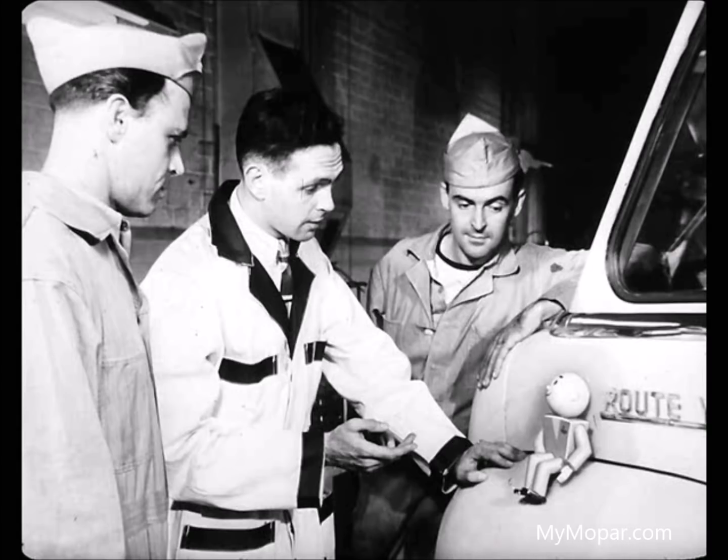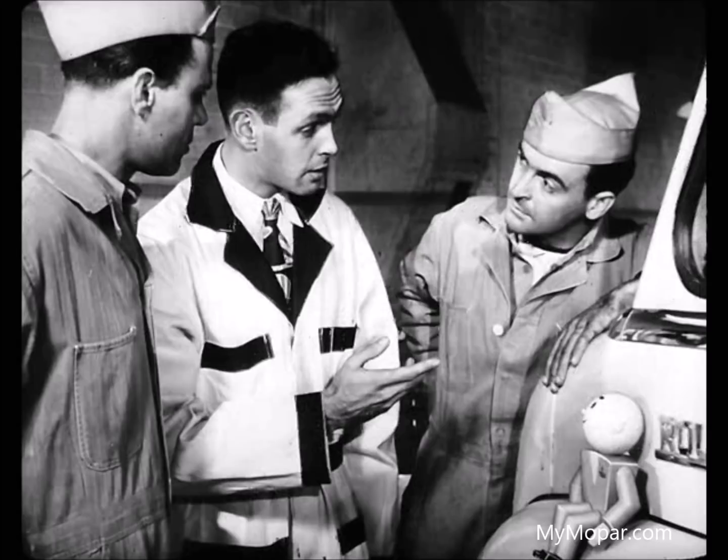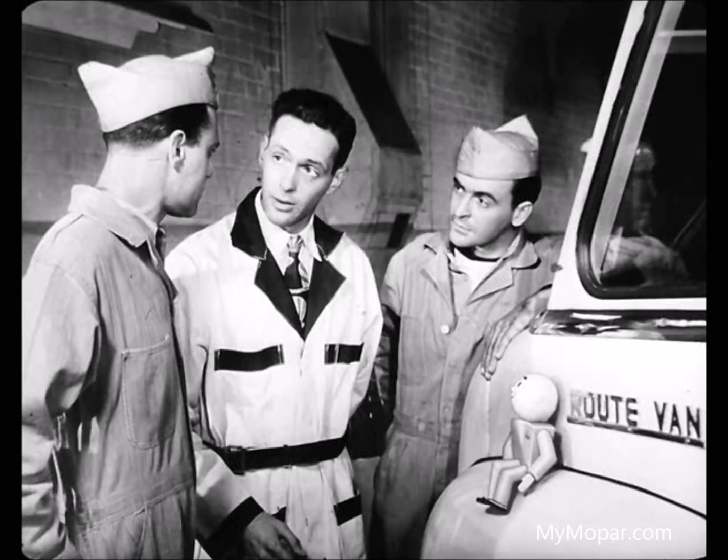I'm glad you've given the boys the dope, Tech, because by learning the new features that make this van the best in its field, you fellas will deliver the best service for the new Dodge Route van.